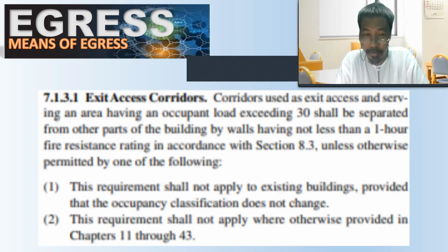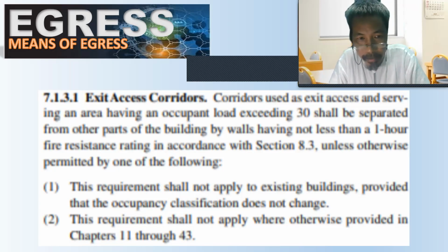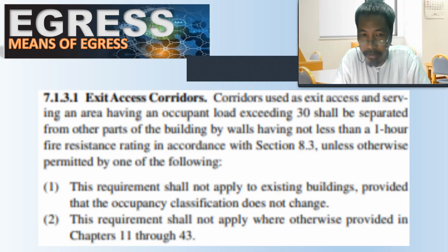There are exemptions. Number one, this requirement shall not apply to existing buildings. So therefore it is only for new buildings. New meaning after 2018, because this code is enforced starting 2018. Old or existing buildings are those before 2018, provided that the occupancy classification does not change.